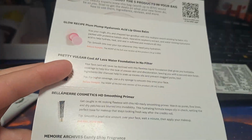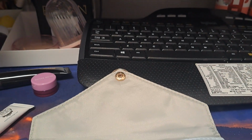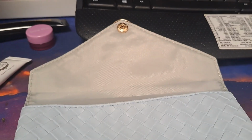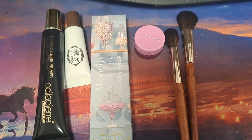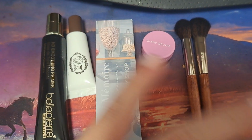But other than that, that's everything I got in this month's Ipsy Glam bag. I really enjoyed this. I think this month was, I'm going to say, a 5 out of 5 for me. I got 2 new brushes, which I absolutely need. Well, let me pause and show you everything we got. So, in addition to the brushes, which I love and I needed and I'll happily use, ignore the crumbs on my desk.